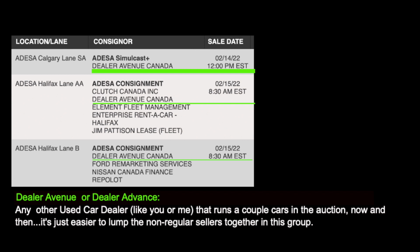Big sellers will have their name there. In other words, leasing companies, like if you're at Adesa, you'll notice Honda Canada, Ford Canada, maybe Tesla, any of the major manufacturer sellers, even all the rentals, Enterprise, Hertz, you'll see their name there. But when a regular dealer like you and I sell a car at Adesa, they're not going to put our name. They're just going to say dealer advance.